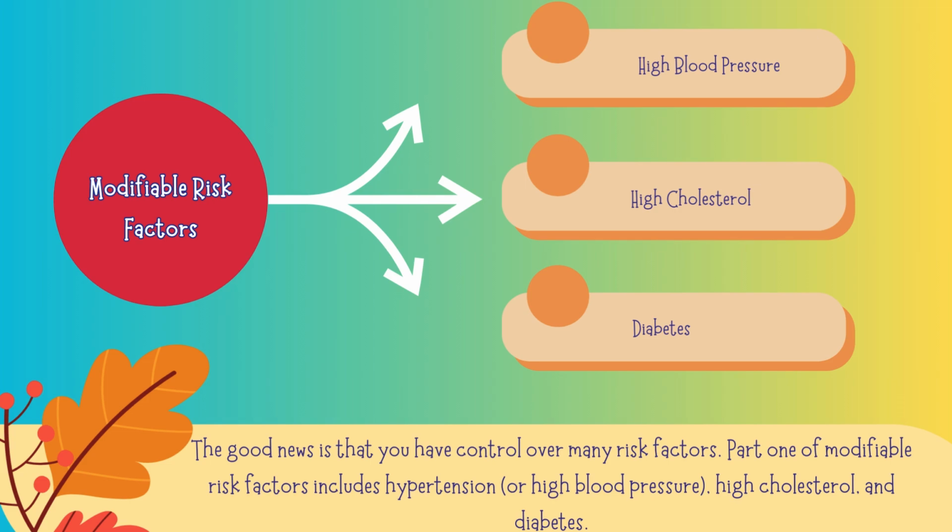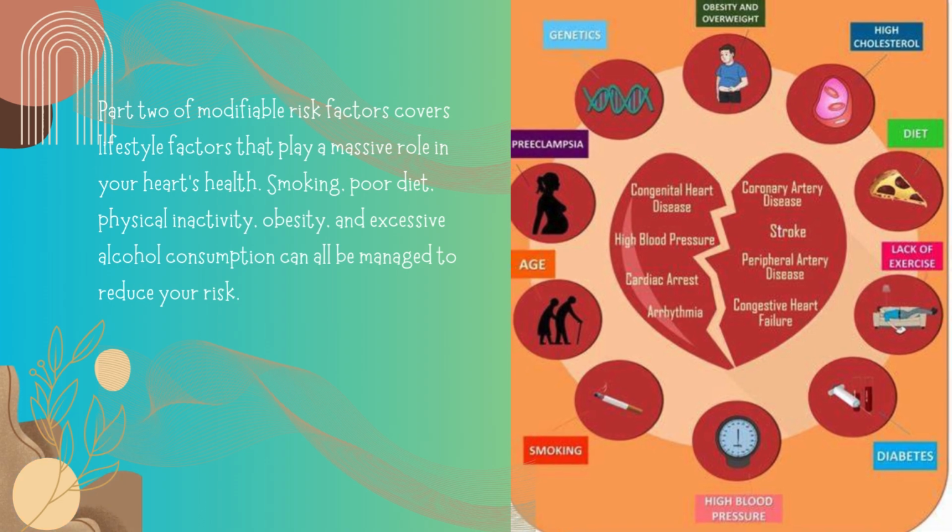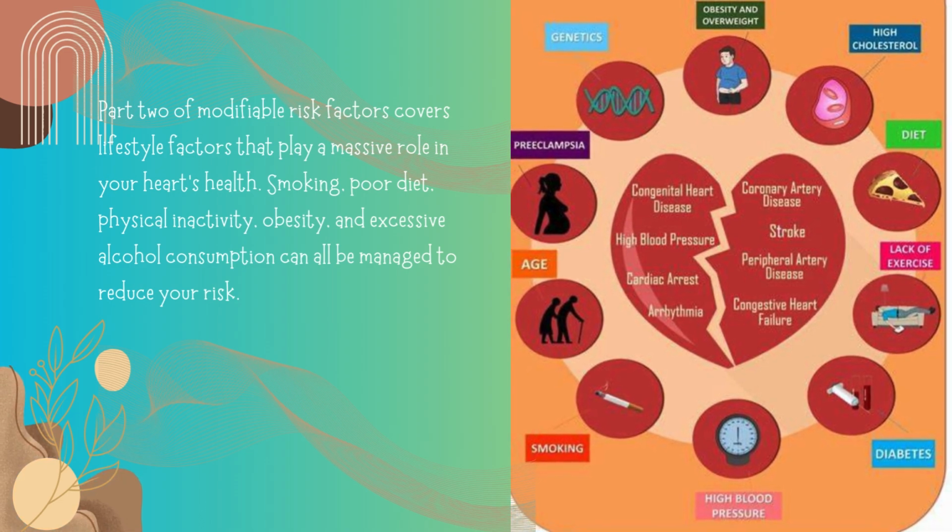The good news is that you have control over many risk factors. Part 1 of modifiable risk factors includes hypertension, high cholesterol, and diabetes. Part 2 covers lifestyle factors that play a massive role in your heart's health. Smoking, poor diet, physical inactivity, obesity, and excessive alcohol consumption can all be managed to reduce your risk.